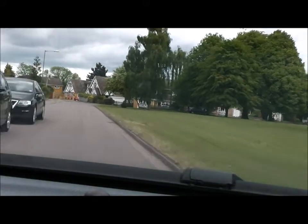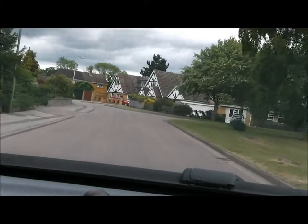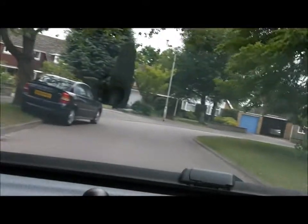And we're going to turn right. You take the next turning on the right, please. Oh, and you took that turning too fast. If you can pull up somewhere safe, legal and convenient, please, Tony.